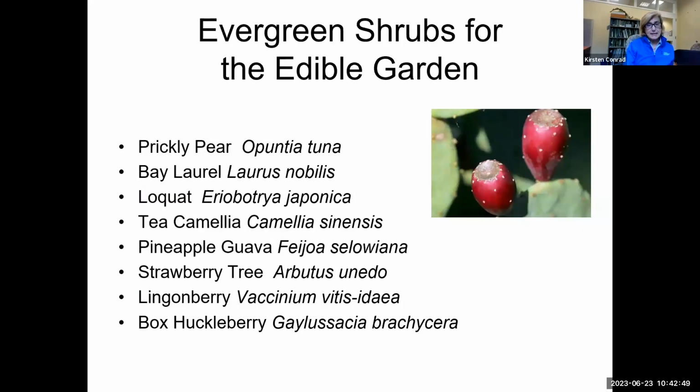A few other plants that are evergreen. These are shrubs that are evergreen for the edible garden. Here's a picture of prickly pear. I don't know how you feel about cactus, but it does fine here and does have edible components to it. Bay laurel is the laurel leaf, the bay leaf that we use in our cooking. It is marginally hardy here. It will survive some years. I know that there was a plant in one of our community gardens that reached about 6 feet tall and lived for many years before it was killed back in one of our more severe winters.